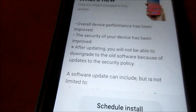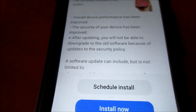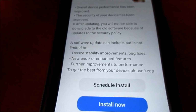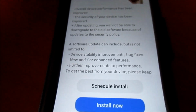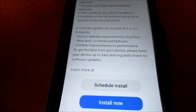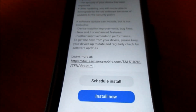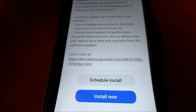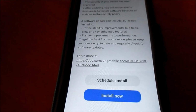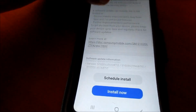So this is a new update for this phone. It says it will improve the overall performance of the device. It also says after updating, you will not be able to downgrade back to the old version, right? And it says what the software update is including, right? New and enhanced. It fixes bugs in the system and device stability improvements, right guys?